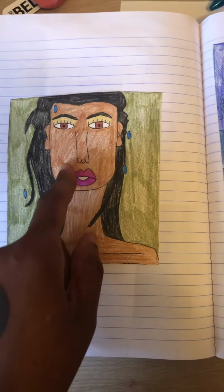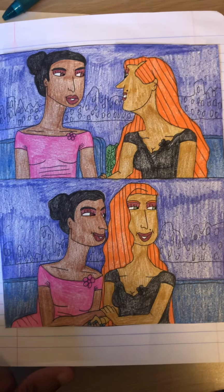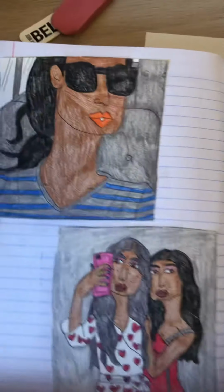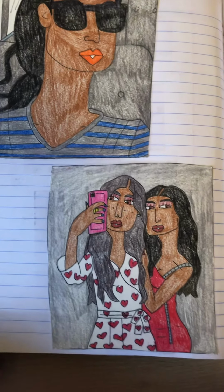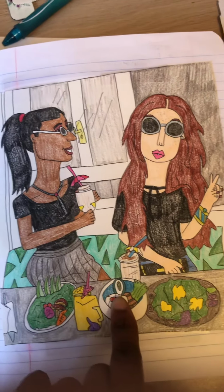That would be a good one if it wasn't so scratchy. Oh, I hate this paper. Can't believe I used to like this paper back in the day. I'm gonna try to draw food.